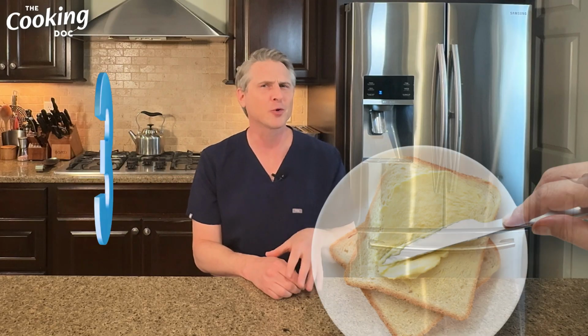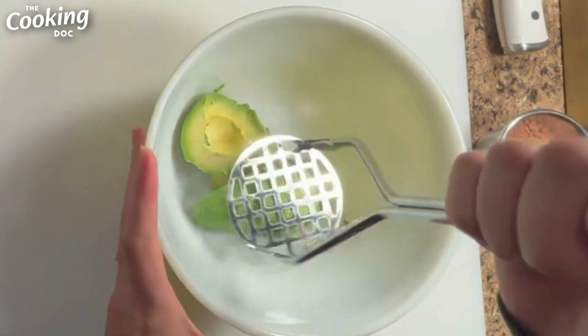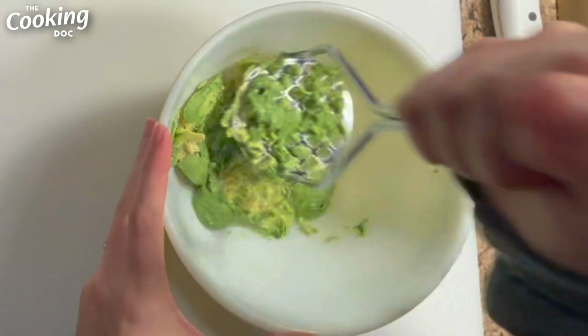Number 3, are you a butter spreader on your toast? Well, try mashed avocado instead. The healthier fats in the avocado can help you feel fuller for longer. And that's really what we want when we're trying to eat healthy.